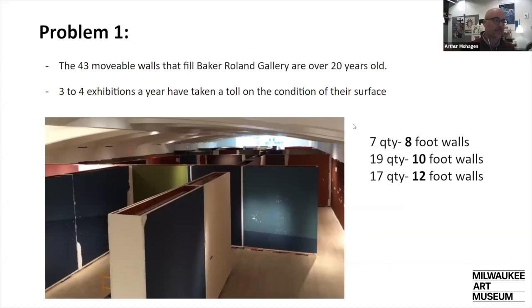Each exhibition has 43 movable walls in the Baker Rowland Gallery. Oftentimes people ask how the gallery changes, and that's because each one of these walls is lifted a couple inches off the ground and pushed around the gallery. So we have 43 walls, 3 to 4 exhibitions a year, and each time they're getting changed around. We've got 7 8-foot long walls, 19 10-foot walls, and 17 12-foot walls. For my team, it's our job to move them, put them back together, and make them look great.